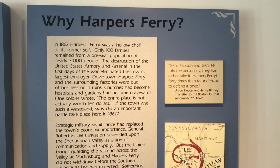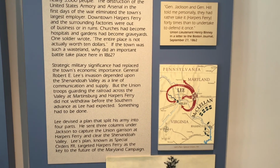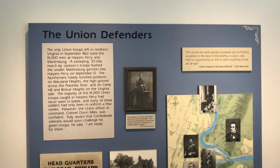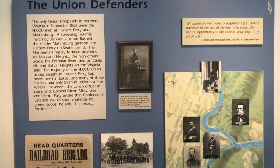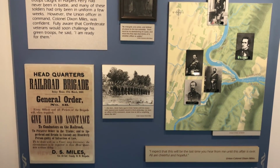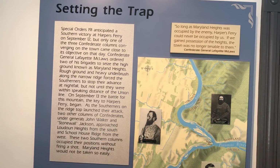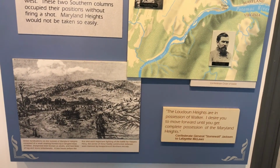Why Harper's Ferry? Strategic military significance. A good path to invade the North. The Union defenders, 14,000 at Harper's Ferry in September 1862 when Stonewall Jackson captured them. Mostly raw troops, never been in battle. Setting the trap. Special Orders 191. Brilliant campaign of Stonewall Jackson.